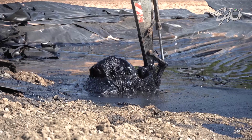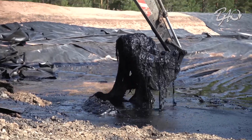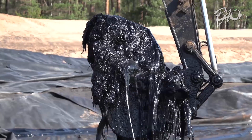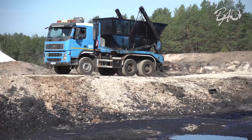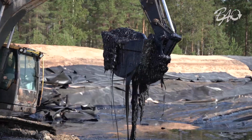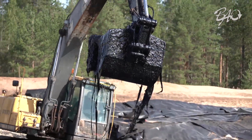The sulfuric tar is a black mass that is liquid or semi-liquid, and it has a harsh and unpleasant stench. Tar is distinctly corrosive and aggressive, and it can contain between 3 and 50% of sulfuric acid. Just breathing the fumes can cause health problems.